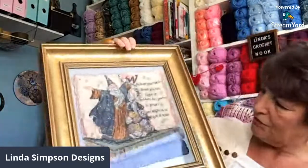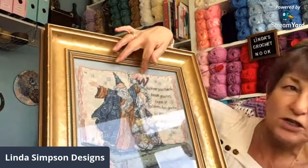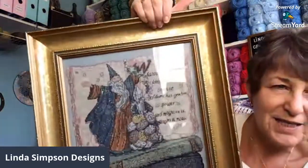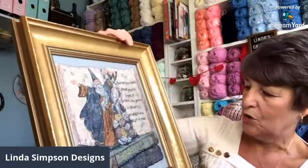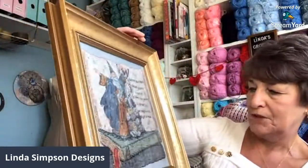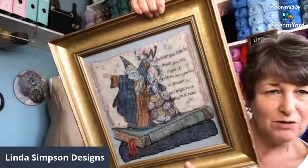Because there's a lot of stitching. Once you put your crosses, there's a lot of back stitching to outline everything and all the stones. So I was very impressed with myself when I finished them.